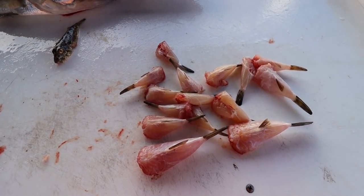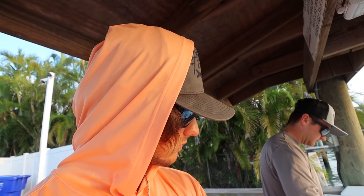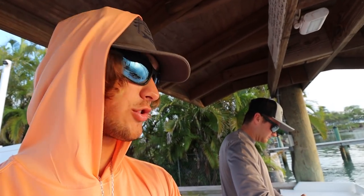She's got a little pile going here. And then you're supposed to rinse these off extremely well. Extremely well, with salt water, fresh water, whatever you want to do. Yeah, just be careful when you're doing it, for sure.